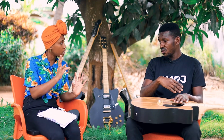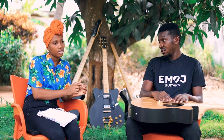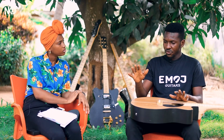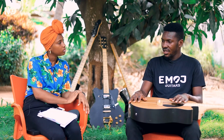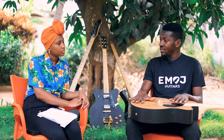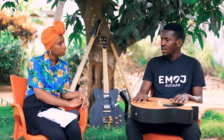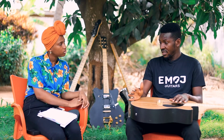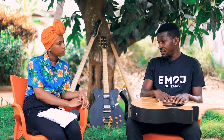So it means you export. So it's general, other countries. Yeah. So far, you would find an Emoj guitar in Turkey, Benin, Togo, and some in Ivory Coast, US, and some other countries.